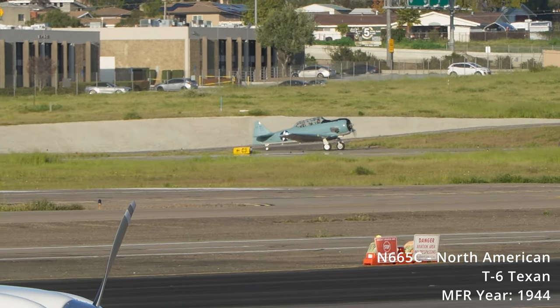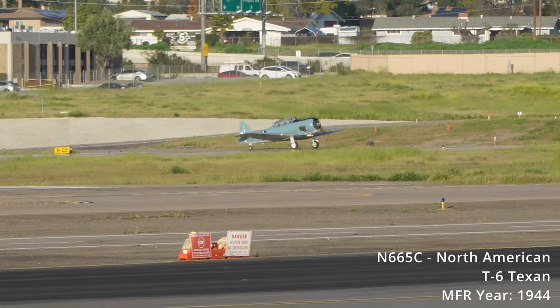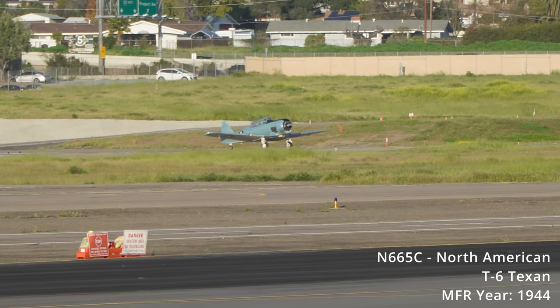65 Charlie, traffic looking off, right close traffic departure is approved, runway 27 right, clear for takeoff. Clear for takeoff, 65 Charlie. Wind 2105.